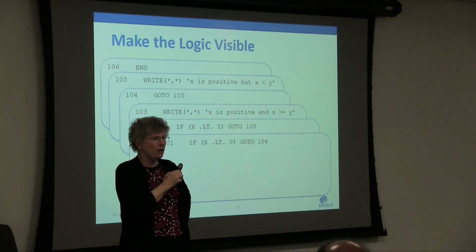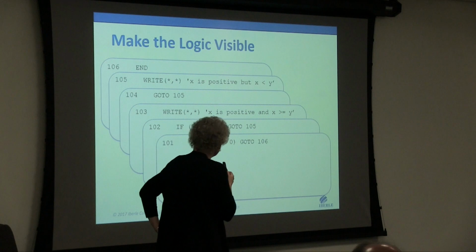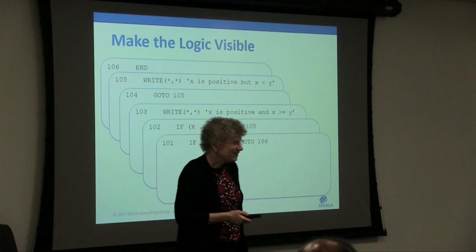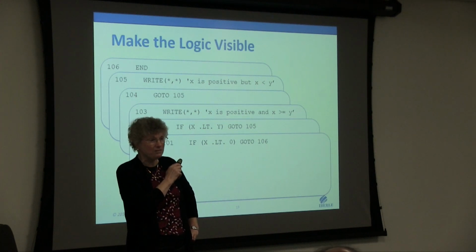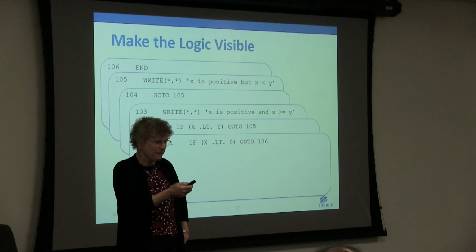This is how I started out programming in the 70s in college with the cards. Some people are laughing. Okay, who's ever actually used punch cards? Yeah, just a few. The rest of you, lucky. So even this little fragment of code is hard to follow on punch cards in Fortran 4. And if you drop the cards, it's even worse.